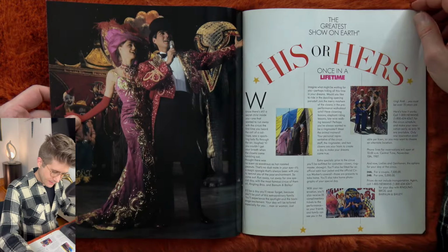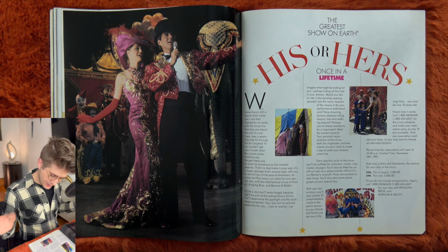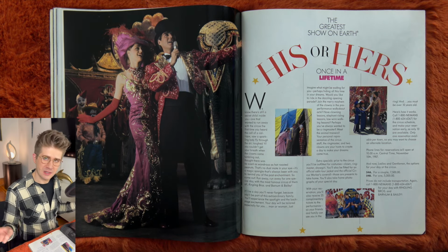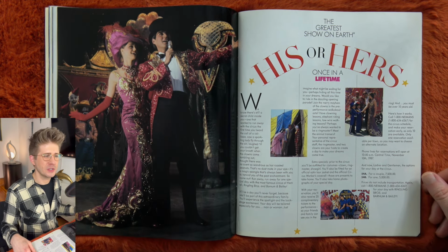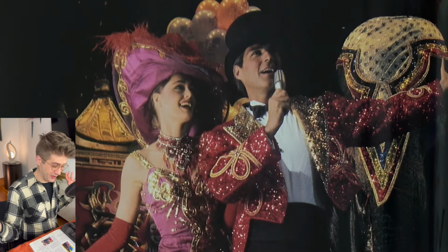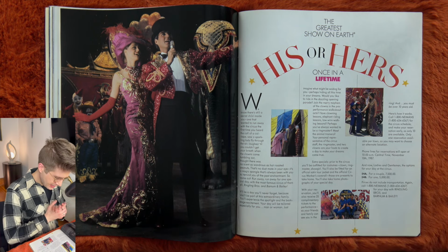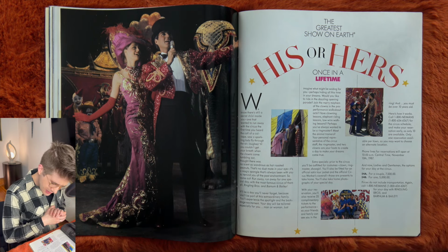The circus. The greatest show on earth, in fact. His or hers, once in a lifetime. So they're selling these experiences, okay? Neiman-Marcus is always doing weird stuff, selling things you wouldn't think could be sold in a catalog like this. Like this circus fantasy. You can buy it for a couple or an individual, and what is it?